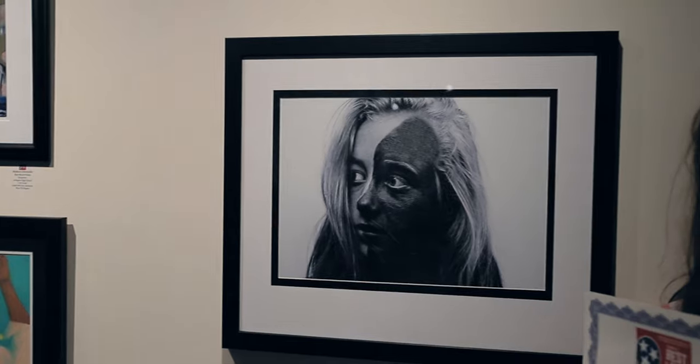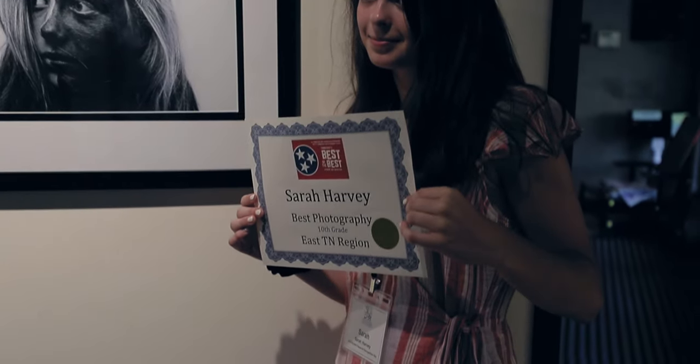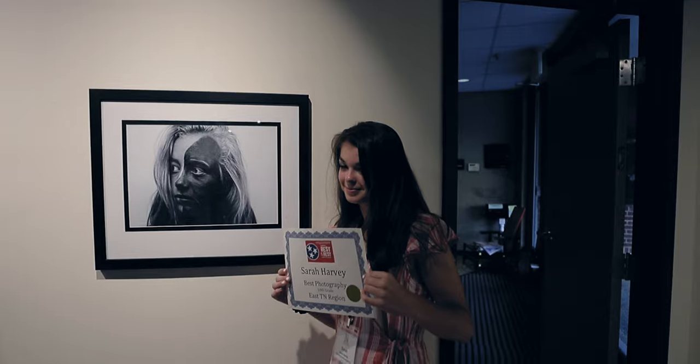So come look at it if you guys are in the area and wanna check it out. Hers is the two-faced picture, which I already showed you, and she was standing next to it, so you should be able to tell which one it is. If you do, leave a little comment saying that you came by to see it. Support our young photographer here.